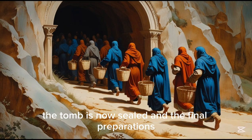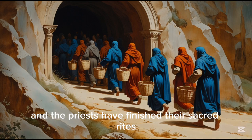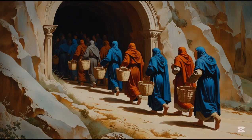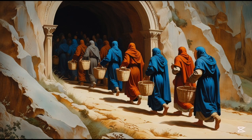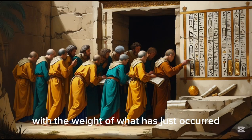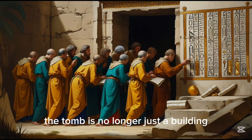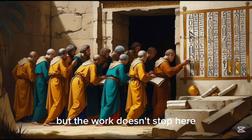The tomb is now sealed, and the final preparations for the pharaoh's journey to the afterlife are complete. The workers have gone home, and the priests have finished their sacred rites. The tomb stands alone in the stillness of the desert, its massive stone seal holding firm against any intrusion. The air around it is thick with the weight of what has just occurred, a transition from the physical to the spiritual. The tomb is no longer just a building. It is a symbol of eternity. But the work doesn't stop here.